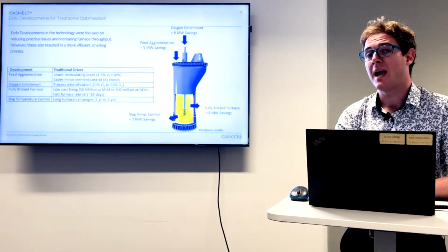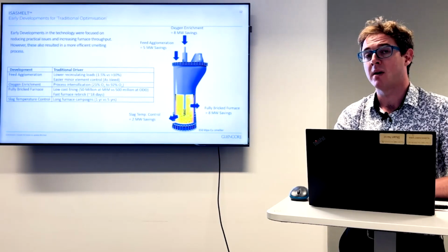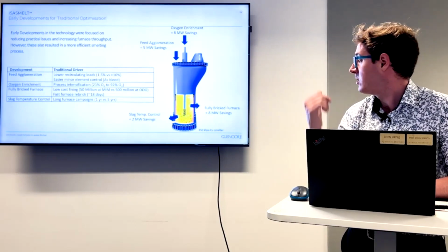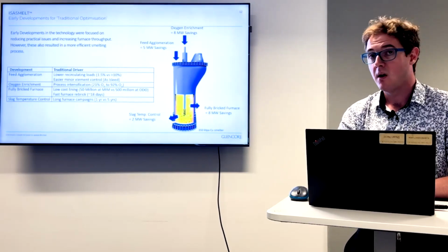But there is an energy saving here. That dust, by going in and going out, gets heated up by the smelting furnace. By reducing the amount of dust, you're reducing the amount of energy that's used just to heat up and cool down dust. So you can see there that you save about 5 megawatts on a 350 kTpa copper smelter, which is a huge energy saving. So that's one of the first ones.